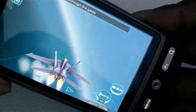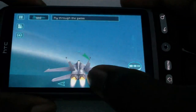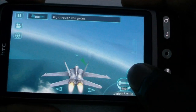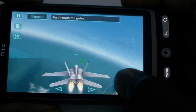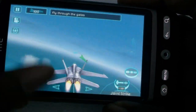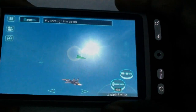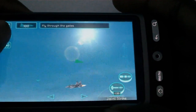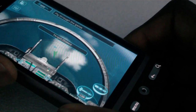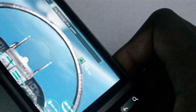You could turn, or you could use the on-screen buttons to turn. You have firing, and you also have missiles as well. Doesn't appear to be any lag. It appears to run very smooth. You could also change the viewing, so you can view it in third person, or you could view it like when you're in the plane. It all comes down to what you prefer.